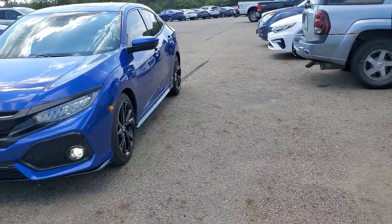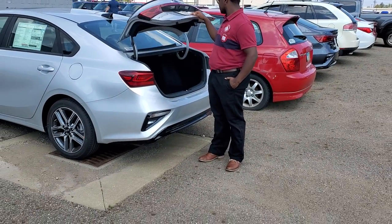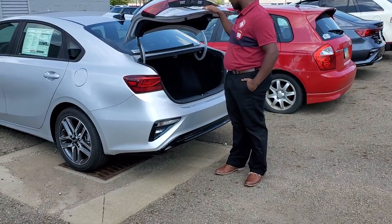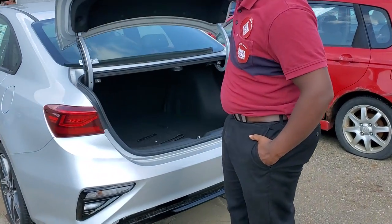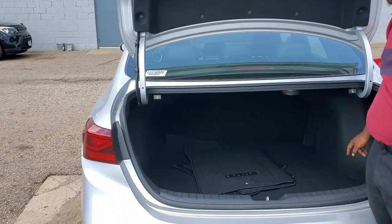Okay. Oh, I'm still recording. But yeah, that's a big trunk. It is a big truck.